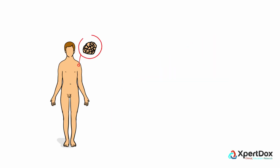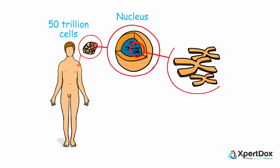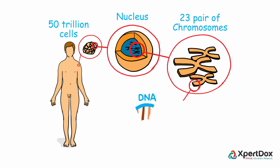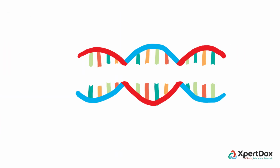An average animal body has about 50 trillion cells. Inside the nucleus of each cell reside 23 pairs of chromosomes. Chromosomes are thread-like structures made up of DNA, which are tightly coiled around protein. A DNA molecule is a twisted ladder-like structure, which is made up of building blocks called nucleotides.